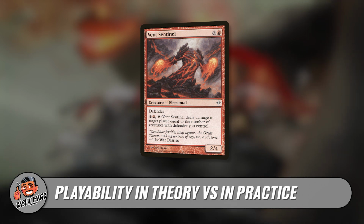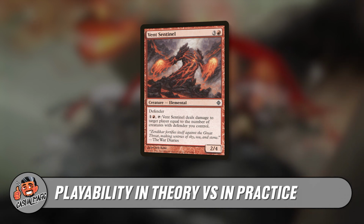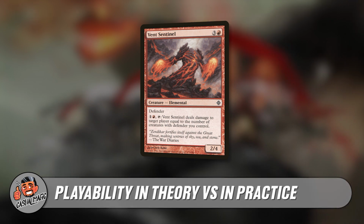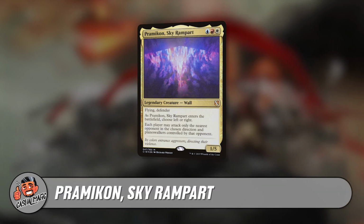I think Vent Sentinel is another one that's one of my favorite cards of all time. Needs a home. The only home is Pramicon. Yep. Oh god, did you know Pramicon was my preview for that year?